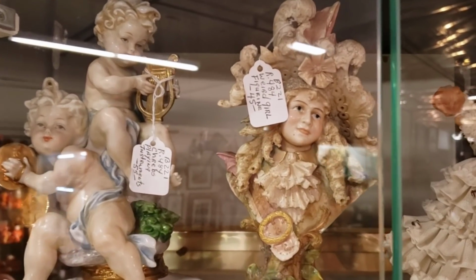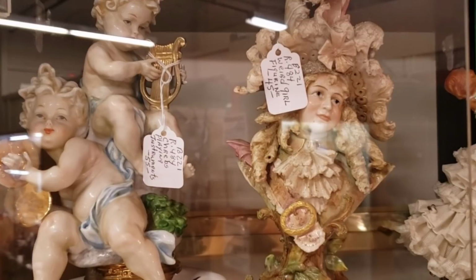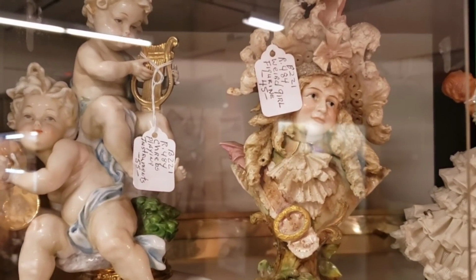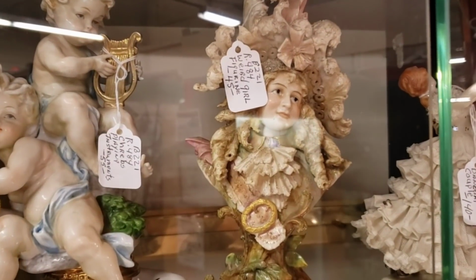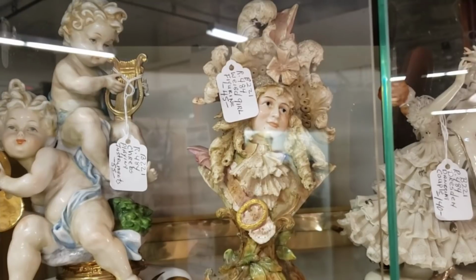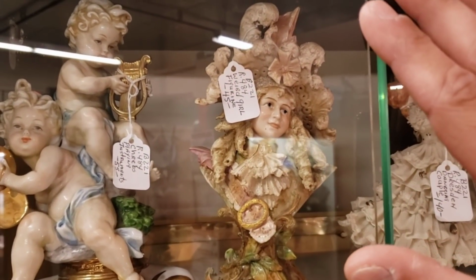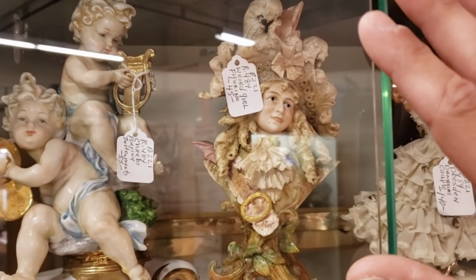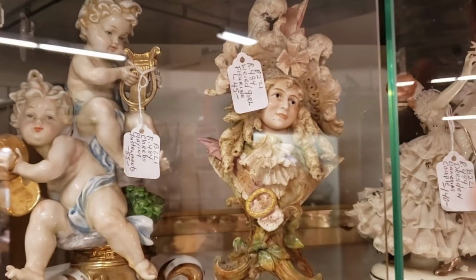And right across, do you see what the ticket says? The ticket says Weird Girl Figurine. And they had her marked at 45. I about fell over. This is an Ernst Wahliss Art Nouveau bust. He is Austrian. He did, of course it is in the Art Nouveau style, so the sculpt is extraordinarily detailed.